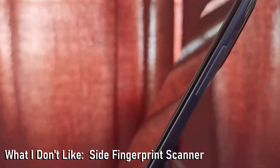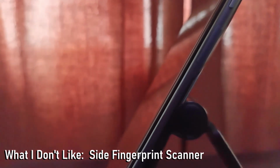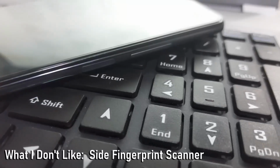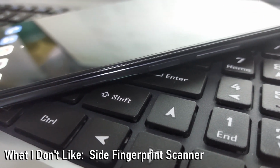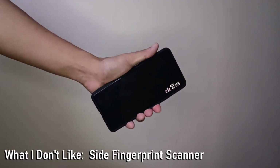Next thing is the fingerprint scanner. With an AMOLED display, I was expecting an under-display fingerprint scanner, but with the POCO F3, it has a side fingerprint scanner embedded on the power button. This may be a non-issue to some, but coming from the much cheaper Redmi 10X 5G, which has an under-display fingerprint scanner, it took me a while to get used to the new scanner location. What annoys me the most is with the side fingerprint scanner, there are accidental scans. When the screen is off, you'll be surprised to feel a vibration and then see the screen light up because you accidentally touched the power button.